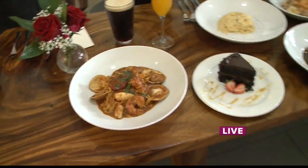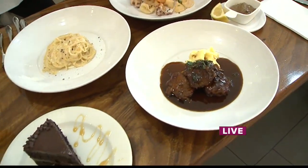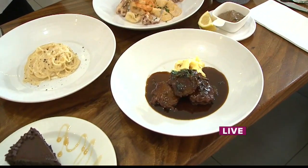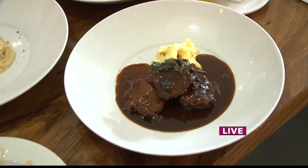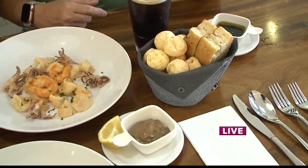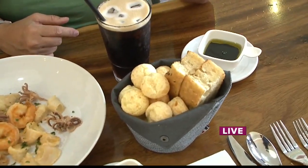What's this one right here? This one looks very savory. Oh, no. This is Mitchell's and my favorite dish. This is a veal cheek with bordelaise sauce and mashed potatoes. Perfect. And it looks like that will just fall off pretty easily. Fall off the bone. And then I see these breads over here. These look really good. Now, this is our focaccia and Parmesan cheese balls with a hint of English white cheddar.